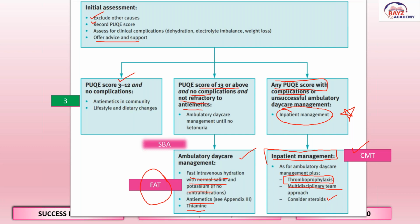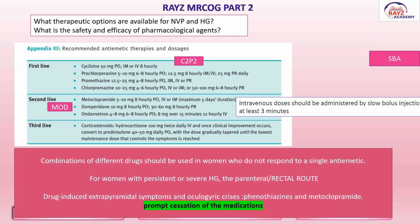So this chart is very, very important. In the scenario, they can give any PUQE score. They can ask you what is the next line of management. So remember, PUQE score between 3 to 12 can be given antiemetics in the community provided there is no complication. PUQE score 13 and above, if there is no complication, ambulatory daycare management can be done. However, if there is any complication, then we have to consider inpatient management, and whenever we are admitting an antenatal patient, we have to consider giving thromboprophylaxis as well.